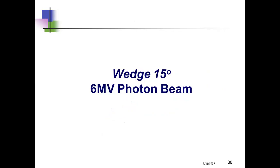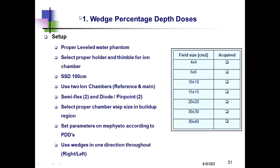Wedge 15, 6 MV photon beam. For wedge acquisition, again, you need to get the percentage depth doses. Field sizes will be according to the wedge dimensions. So 4 by 4, 6 by 6, 10 by 10, you can add 8 by 8, you can add 12 by 12, 15 by 15, 20 by 20, 30 by 30, and 30 by 40, according to the wedge dimension. As the dimension changes, this 30 by 40 will also change according to the wedge dimension.